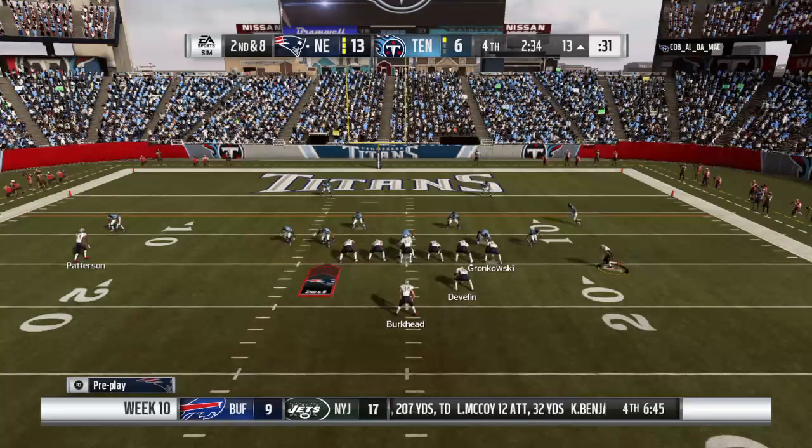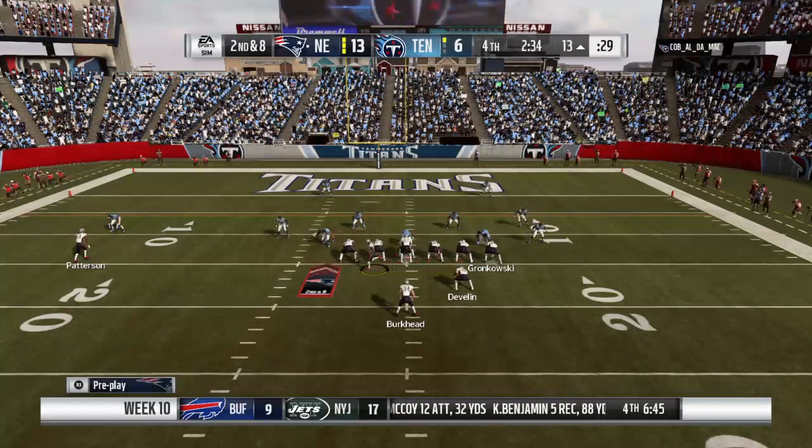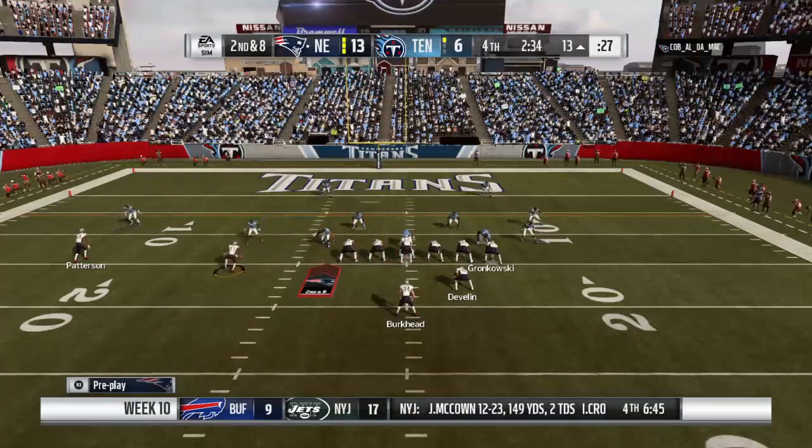Like 20! Let's go! Let's go! Stop! Let's go!